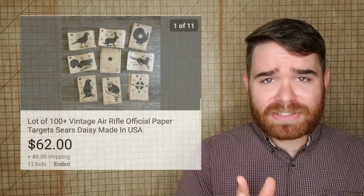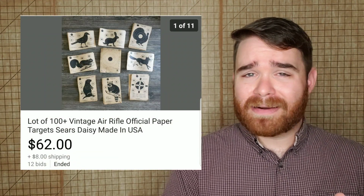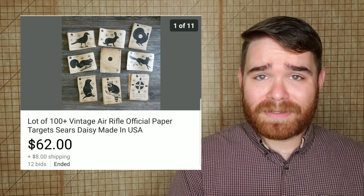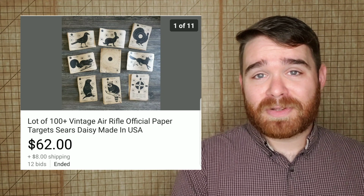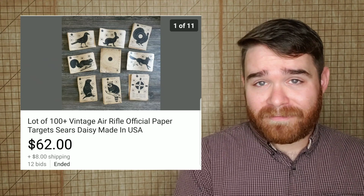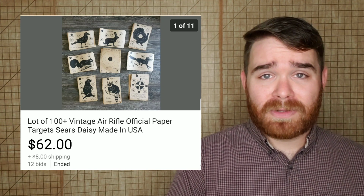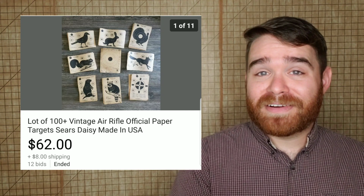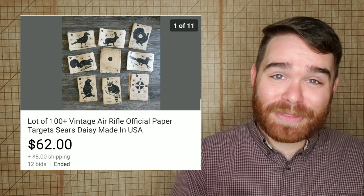This lot of vintage BB gun targets, I actually found these at the Goodwill bins a few months ago. There were about 100, maybe 120 of them. They were mixed, different animals, some circles, and I don't know. I was going to list them for about $35 plus shipping, but I actually decided to auction these off because I didn't really know the value. I did a 7-day auction. Up to the 7th day, the price was only up to like $12 or $15, I think, so I was a little disappointed. But then at the very last minute, I had the bidding war happen, and they eventually sold for $63 and the buyer paid shipping.